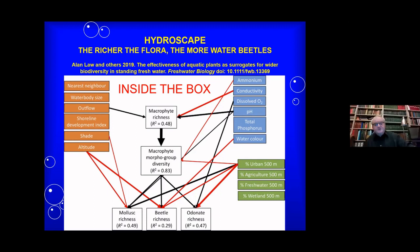Anyway, he did all this survey work, parking in some very awkward places in the lake, just about getting away with murder. And he came up with this straightforward relationship, although it may not look straightforward to you at the moment, which is that the more plants there are, lo and behold, the more mollusks there are, the more damselflies, dragonflies there are, and the more beetles there are. So it's the same old stuff, only dressed up in modern parlance.